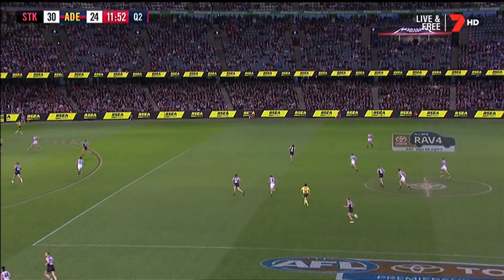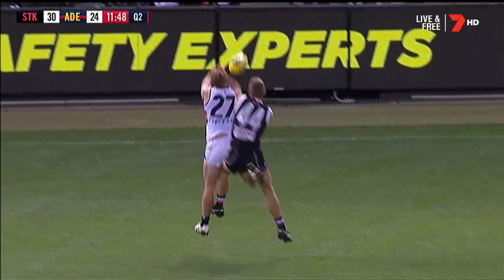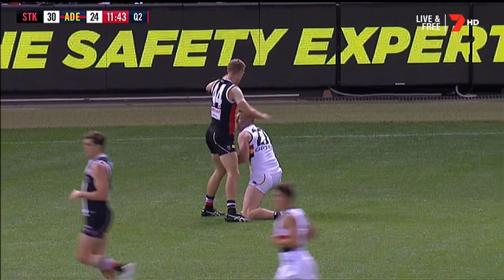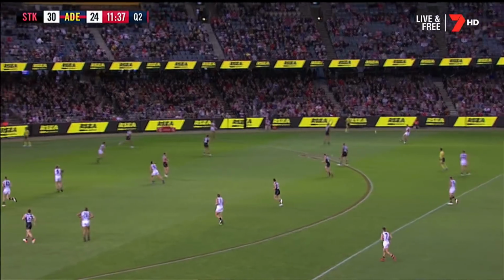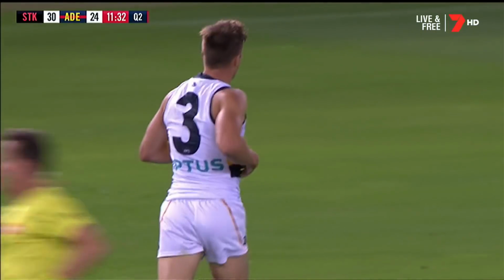Paholke out wide. Knight to Lynch, hands on it, Wilkie against him. He marked it. This is pulsating football at the moment. Let's go right back to Gallucci on the half-back flank there, who just put his head over the footy, took the contact. Pulls the kick short, and amazing lace out tonight.